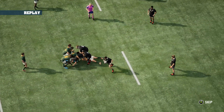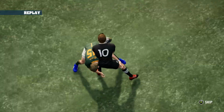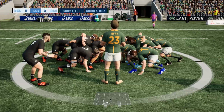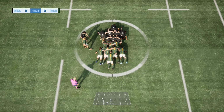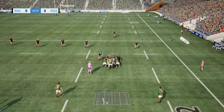What a play this was. Watch Perenara beat his man, dropped it off short. The cut line from Beauden Barrett, and oh, Willie Le Roux, take Crouch. Great defense from the fullback. Gets up again. He is shut down. That All Blacks attacking left edge has really cost them many chances here.